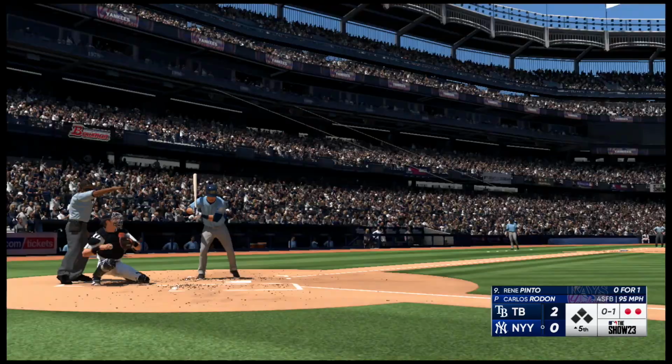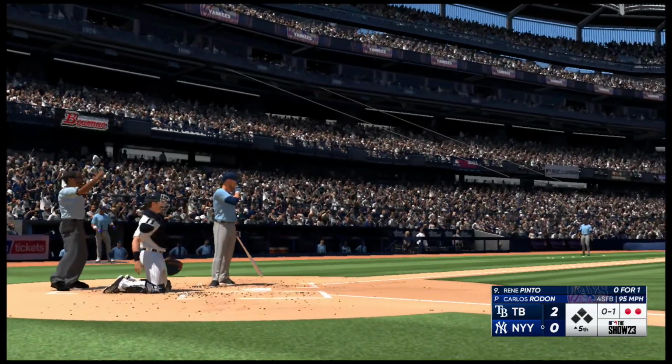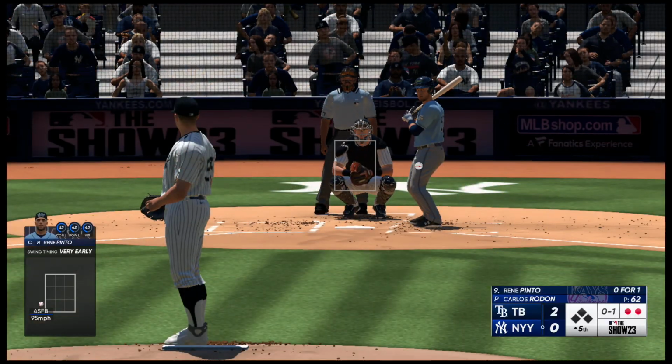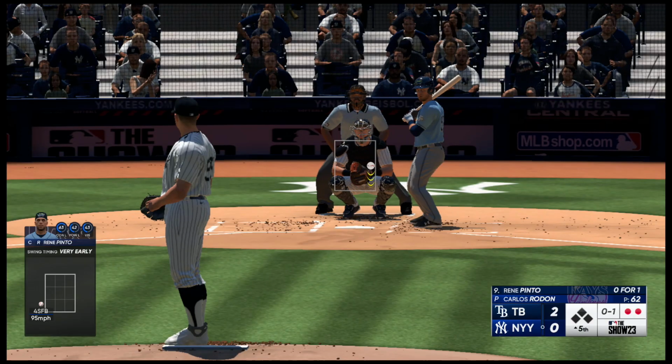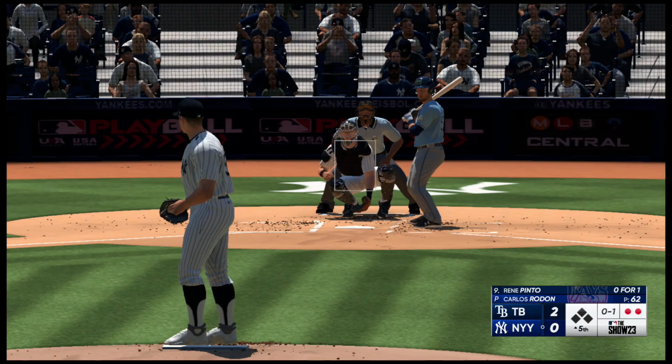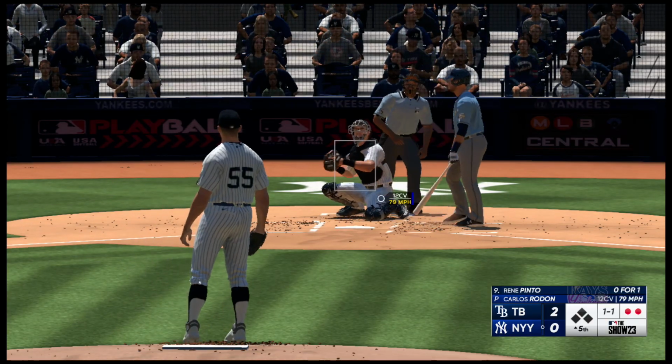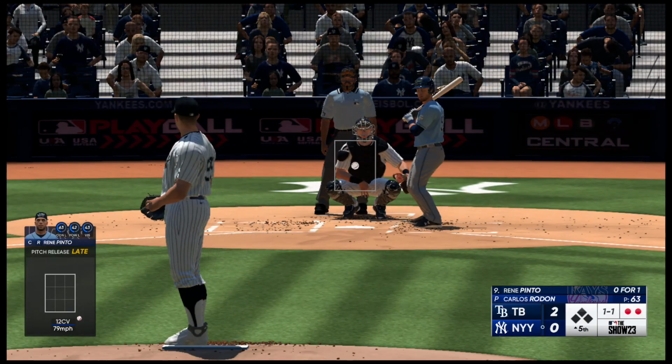Check swing, no, it went around. One strike. It's 0-1. Two outs. That misses. And it's a ball and a strike. Easy out. Plays it to first.